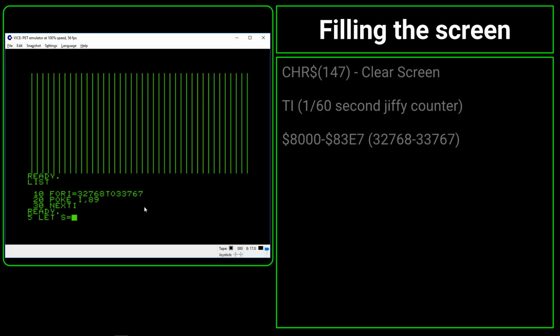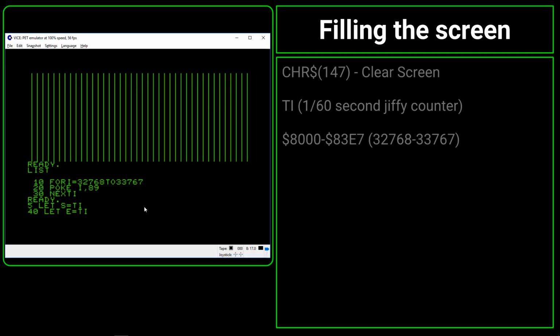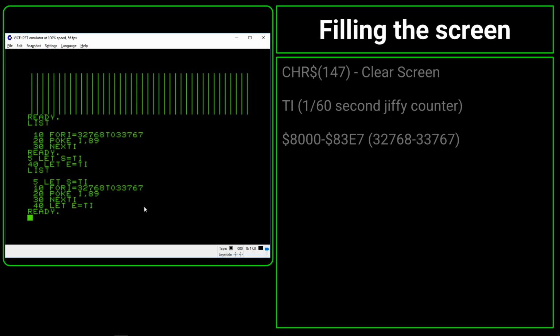S equal TI, line 40, let E equal TI, line 50, let T equal, open bracket, E minus S, that's the wrong minus, E minus S divided by 60.